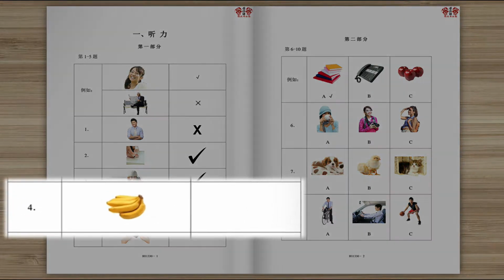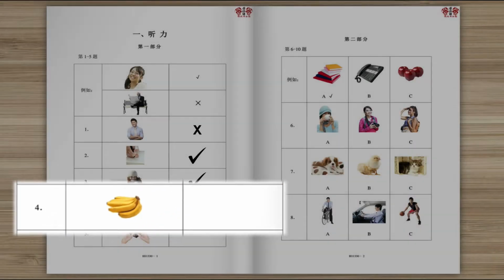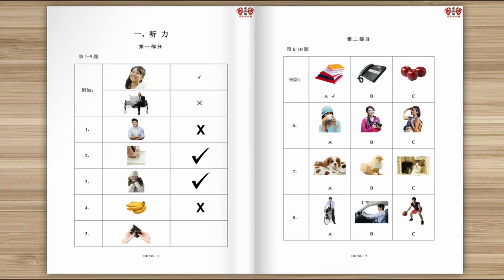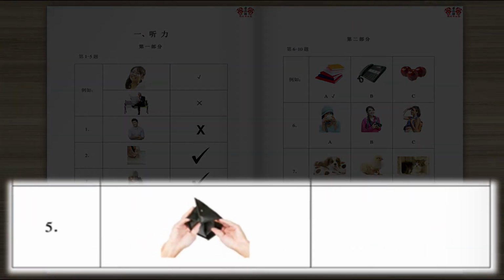4. 吃米饭. Mi fan means rice, but there is no rice in the picture, so the statement is wrong. 5. 没有钱. 没有钱 means no money, so as per the picture it is true.